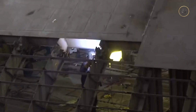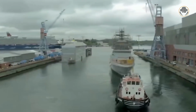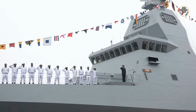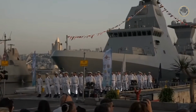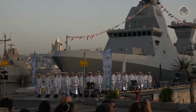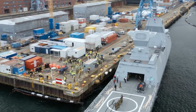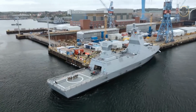The first SAR-6 class corvette, INS Magen, was laid down on February 7, 2018, launched on May 12, 2019, and commissioned on November 11, 2020. The second ship, INS Oz, was commissioned on May 4, 2021. These 2 vessels are in active service. The sea trials and fitting out works of the third and fourth corvettes, INS Atzmaut and INS Nitzachon, continue.